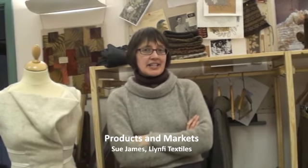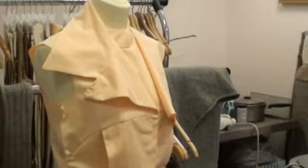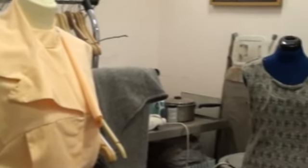Wales. My name's Sue. I'm partner in Linvy Textiles. We make women's wear, knitwear and dress wear in British wool, Welsh where we can get it. We're certified by the Soil Association to global organic textile standards for our knitwear and also for dyeing with natural dyes. We stick mainly to women's wear because that's what we understand best.